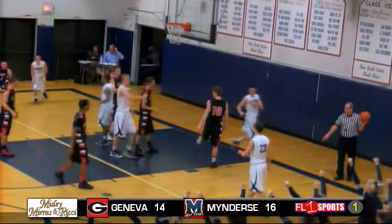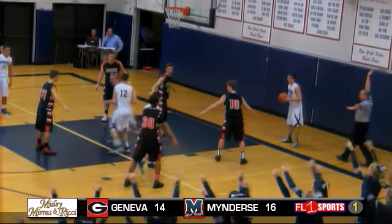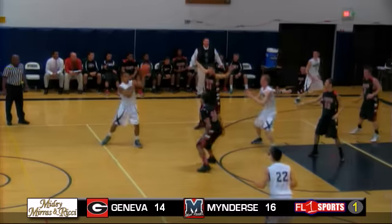Both teams having a little trouble on the defensive boards. There are a lot of offensive rebounds in this game. Geneva seems to be having a tough time out of that 1-3-1 getting rebounds, and Mynderse having a tough time boxing out the other man. Foul is charged to Trevor DeDuro. Pasalacqua able to get the rebound and keep it with Mynderse.